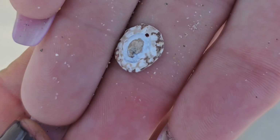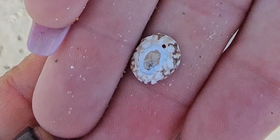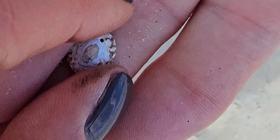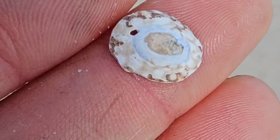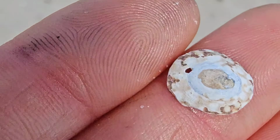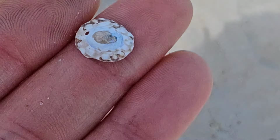Kim found a tortoise shell limpet. Yeah. Ooh, what a cutie. Little cute little fella. Ooh, that is a really nice one. Can I see? Yeah. I'm always taking your stuff, Kim. So cute. So adorable. Really nice tortoiseshell limpet. Very good find.